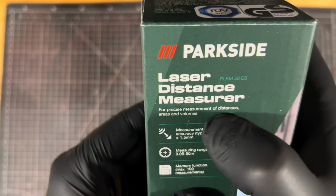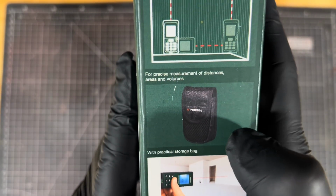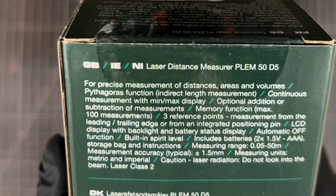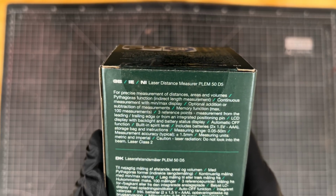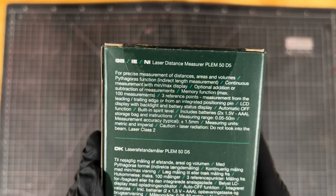Memory function, maximum of 100 measurements, for precise measurements of distances, areas, and volume. Comes with a nice case as well. Pythagoras function, indirect length measurement, optional addition or subtraction of measurements, 3 reference points measurement from the leading trailing edge or from an integrated positioning pin. Do not look into the laser beam.